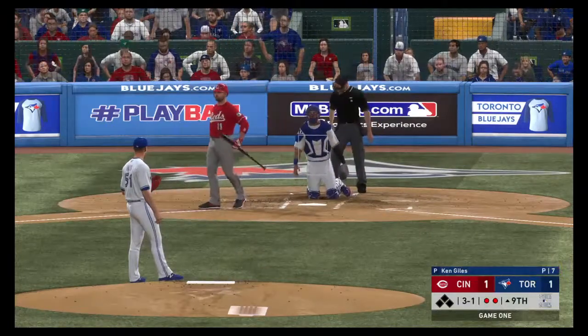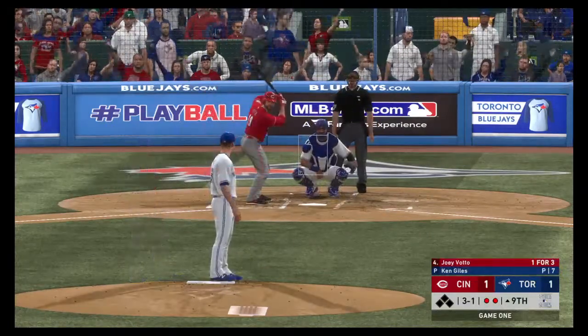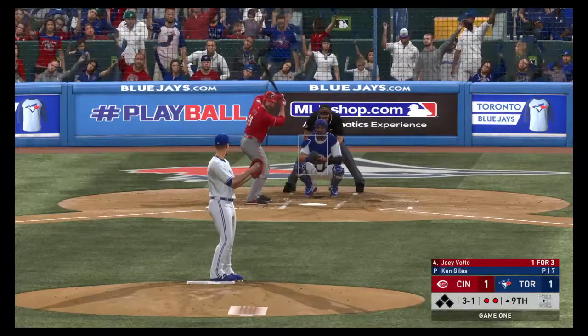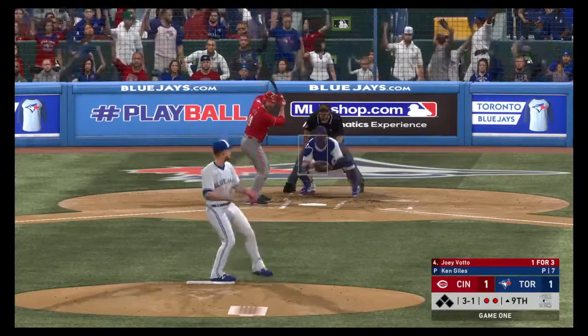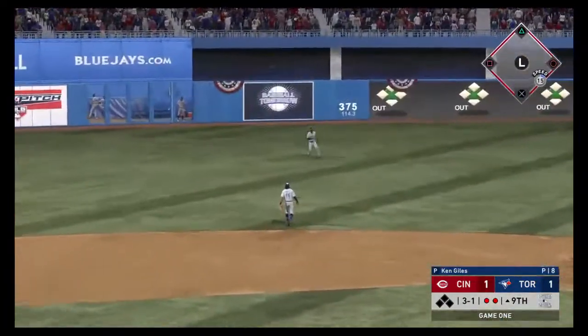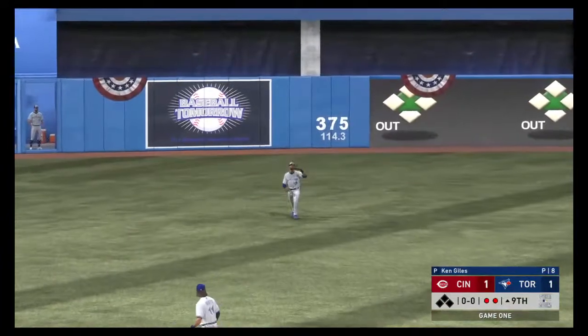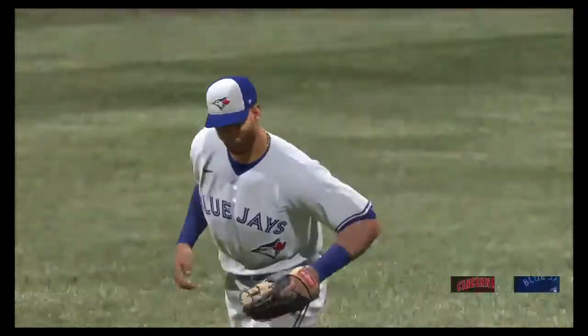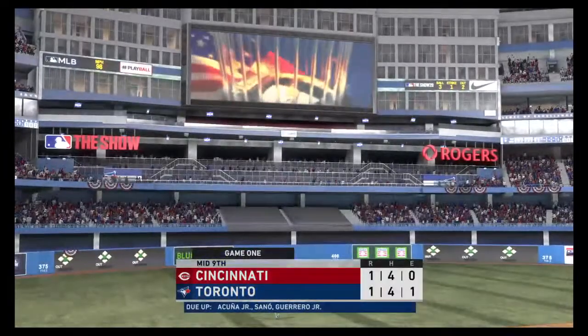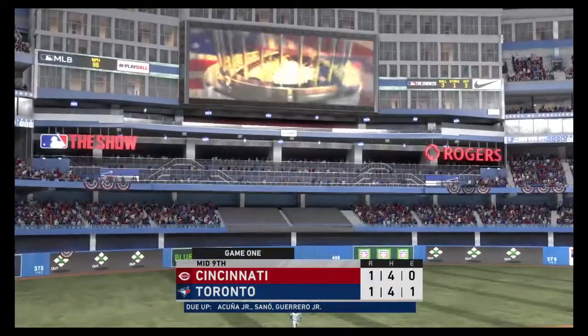Swinging away and maybe a bit too anxious there. Still ahead in the count, 3-1. Lifted the other way to left center. Gurriel is under it, and he makes the catch for out number 3. 1, 2, 3 go the Reds. Score remains tied 1-1.